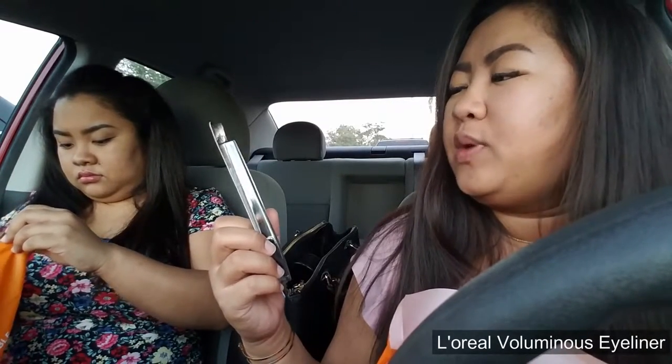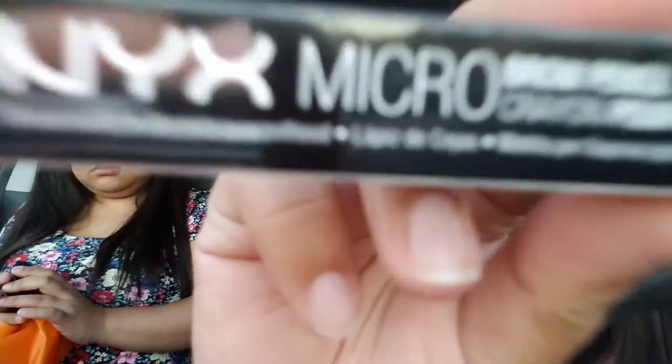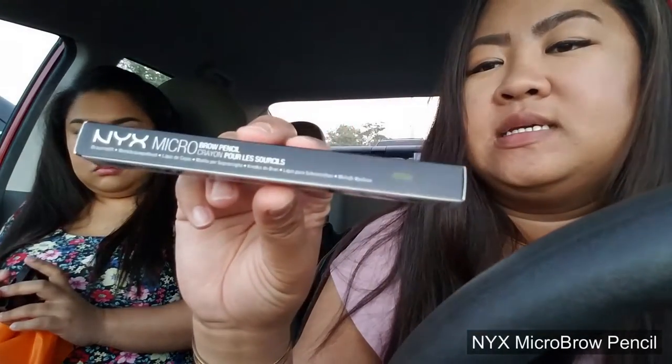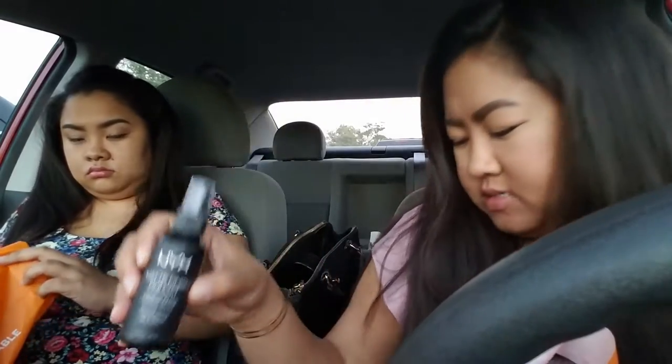The first one is a L'Oreal Voluminous Liner Noir liquid eyeliner in the shade Blackest Black. The next one I got is a NYX micro brow pencil right there, and the other one is a matte finish spray from NYX again. I love this product. Since I have oily skin, that's the best for my skin. After putting on my makeup I set it with that. And then the next one is a matte lipstick in the shade Siren.